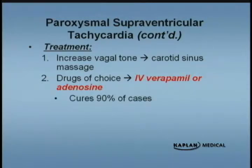Now, cure, you see that word cure? Cure breaks 90% of cases of SVT.